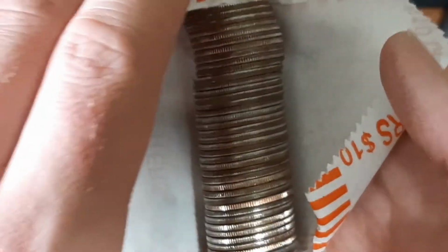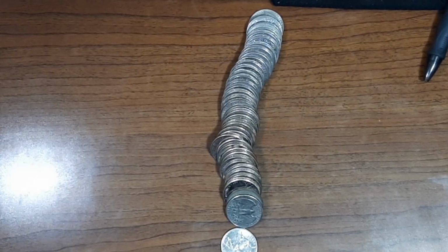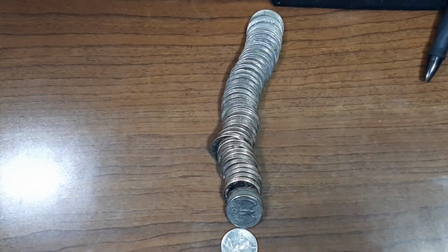Not that I could see. That kind of got me excited a little bit. I do believe that silver quarters do weigh a little more than clad quarters do. Oh, I guess there was nothing in this roll.